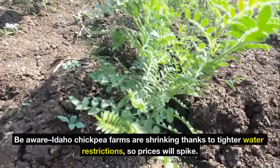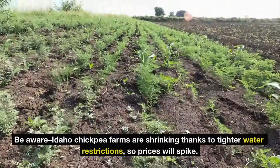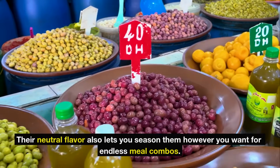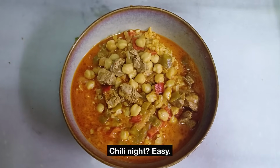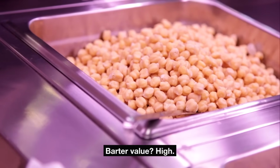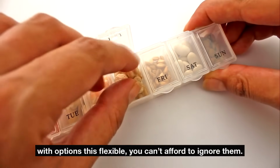Be aware, Idaho chickpea farms are shrinking thanks to tighter water restrictions, so prices will spike. Their neutral flavor also lets you season them however you want for endless meal combos. Curry night? Done. Chili night? Easy. Barter value? High. Chickpeas might seem humble, but with options this flexible, you can't afford to ignore them.